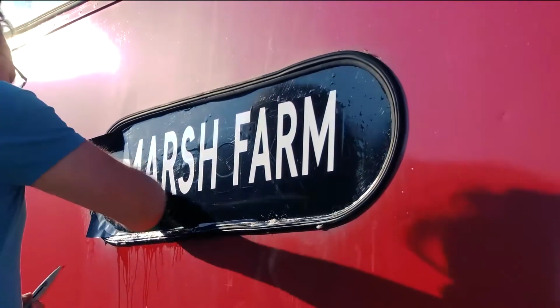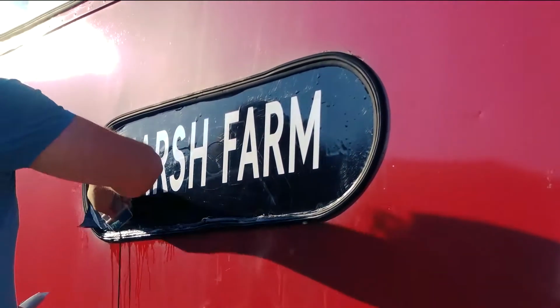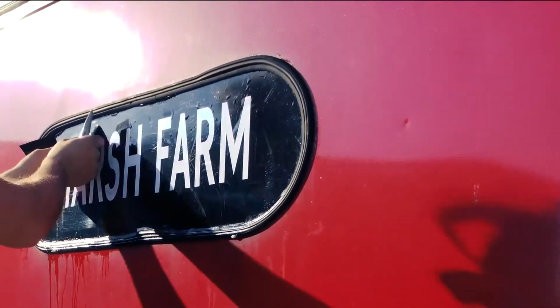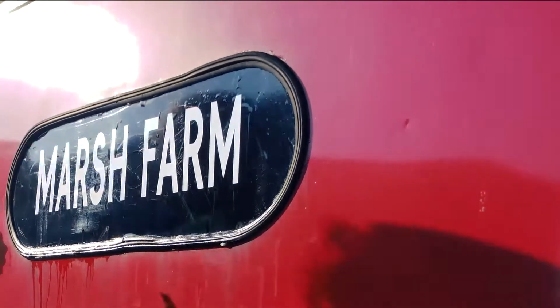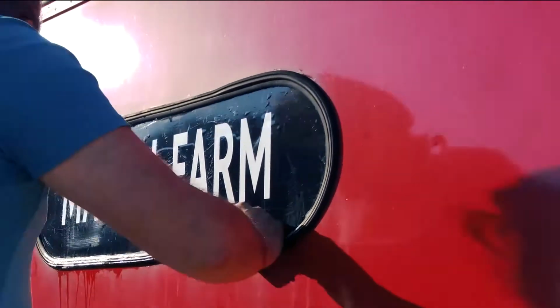Don't worry about the little air bubbles that you can see, they will settle down, and I did go back and check them a little bit later on in the day just to make sure, and put a couple of little pinpricks in the bigger ones to make sure they're all nice and flat, so there's no issues down the line with it bubbling or liquid retention or anything like that.